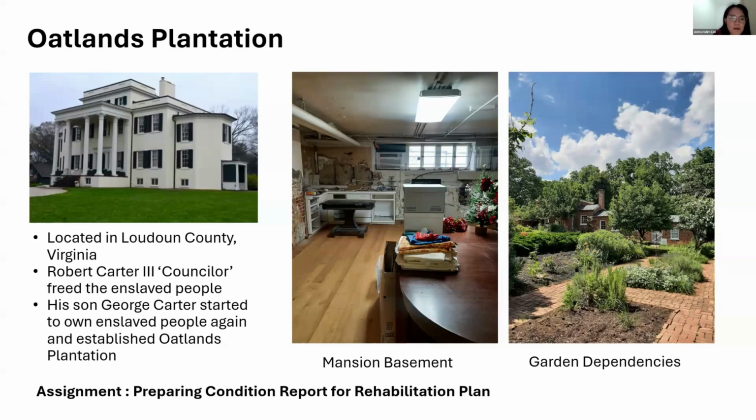For Oatlands, my assignment is to draft a condition report and assessment that is required for a rehabilitation plan, especially in spaces that were formerly working places for the enslaved people, such as the basement and garden dependencies.